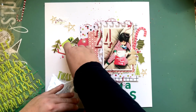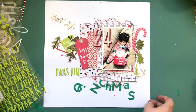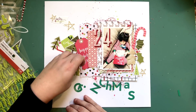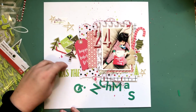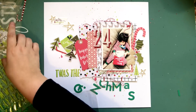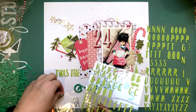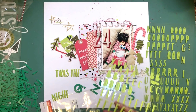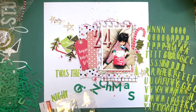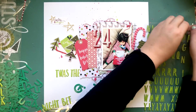So I found these light green ones. These were from a Hip Kit Club kit a while ago, and they were exclusive ones. I think it was not last summer, but the summer before. Anyway, they're the perfect green to match what I'm doing, and there's a ton of them, so I was able to easily write what I wanted to without worrying about running out of E's or F's.